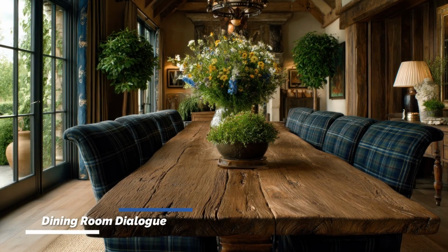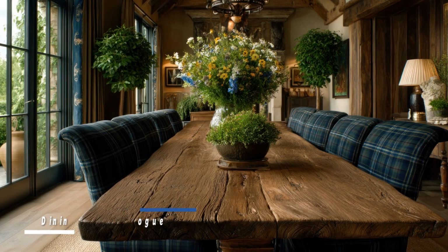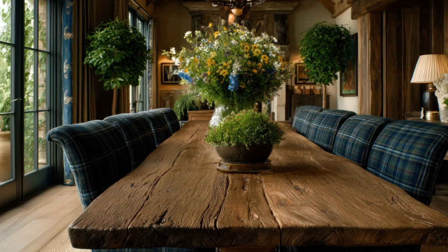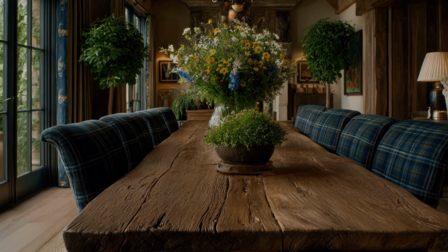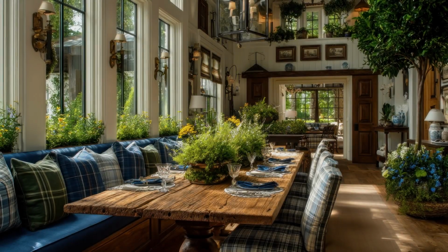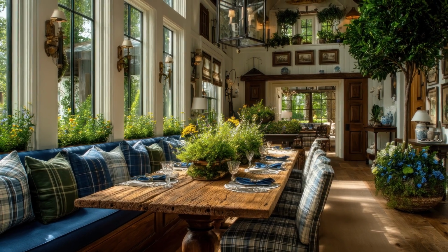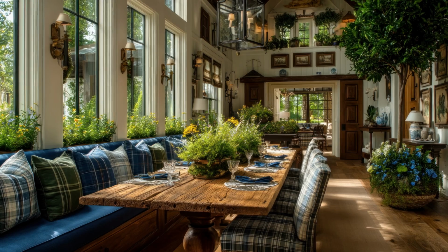In the dining room, Ralph Lauren plaid napkins are paired with fine china and wildflower centerpieces. The large farm table, naturally distressed, carries the charm of stories shared over decades. This room invites slow meals and deep conversation, hallmarks of both farmhouse life and thoughtful design.